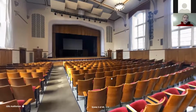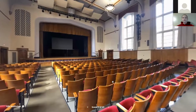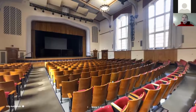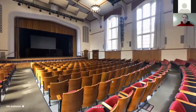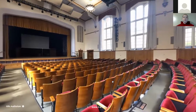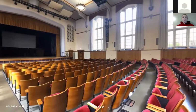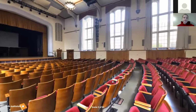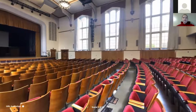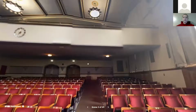So right now we are in the Guild Auditorium. This is a very large auditorium. It's actually where you would be today for open house if it were not virtual. It can hold about 800 people, which again shows it's pretty large. We usually have presentations in here, or maybe some theater events or concerts. So yeah, it's pretty nice, as you can see. It's got a lot of space all in here.